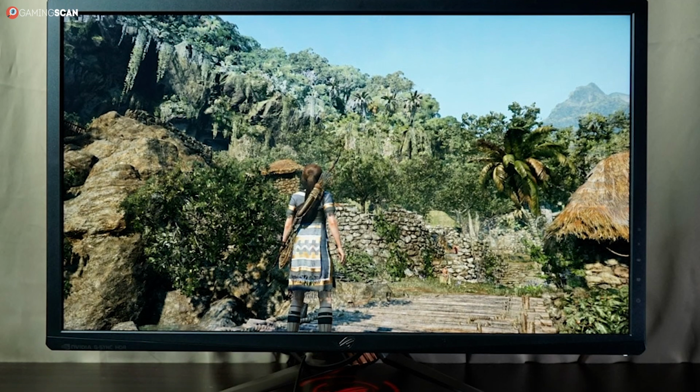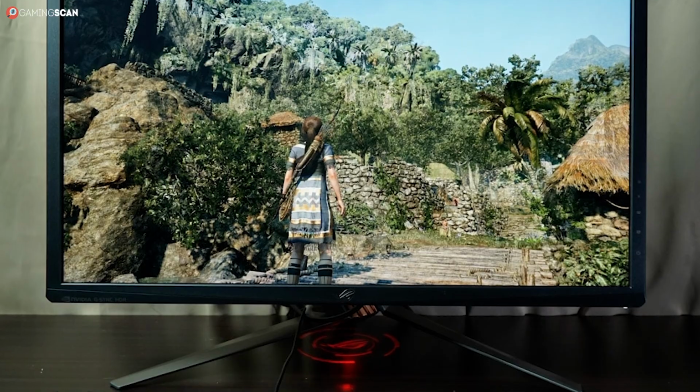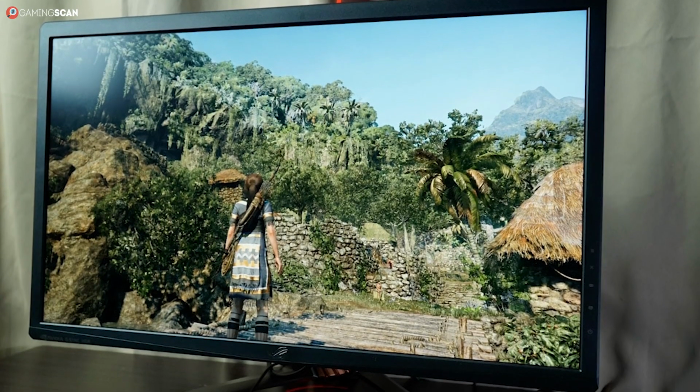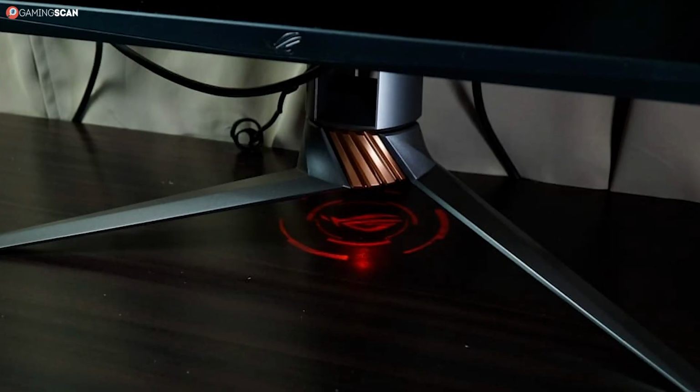So all in all, the Asus PG27UQ is the ultimate gaming monitor at the moment. Its visual fidelity is unmatched, its performance phenomenal, and it even looks the part of the ultimate gaming monitor with its RGB projectors and trendy stand.